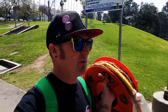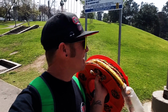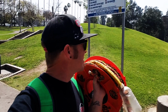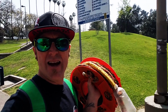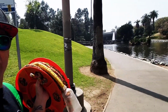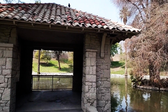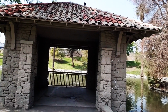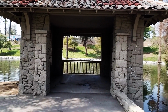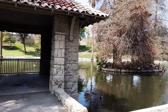I'm thinking people leaning over the edge of the railing and dropping things in, and certain areas might have a little something good. There's some bridges, some walk-over bridges. I'll show you guys right now. Walking up to this little area right here. Looks like somebody might lean over the rail there and maybe throw something off or drop something off.